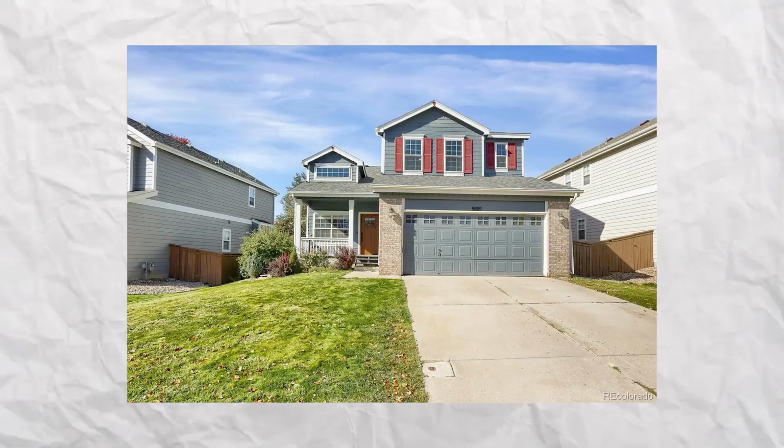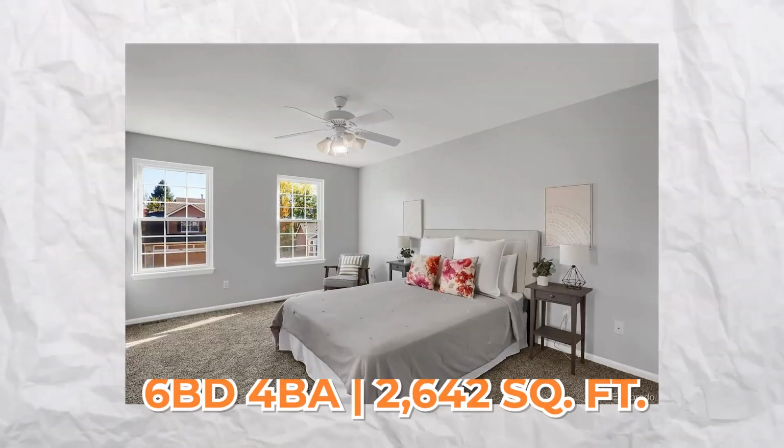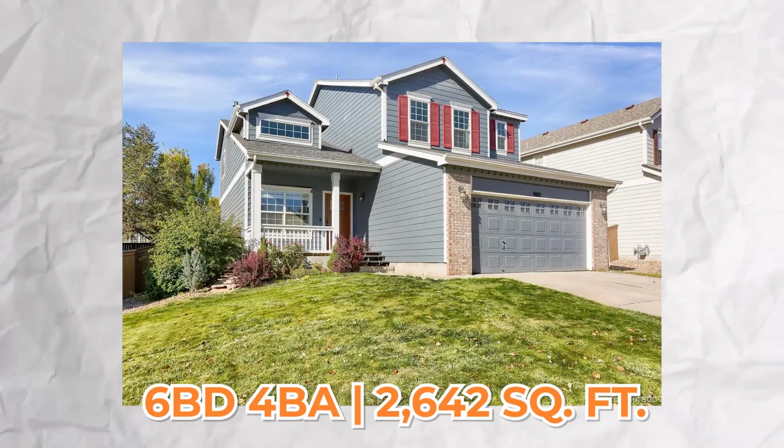So as we look around here, you can kind of see, not any leaves on the trees, but you can see they're much more mature trees, which is something I really enjoy, as well as these streets are a lot wider than some of those newer developments. Now this property, as I mentioned, is $720,000. It is 6 bedrooms, 4 bathrooms, and it's just about 2,700 square feet.